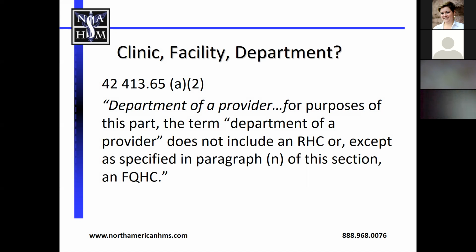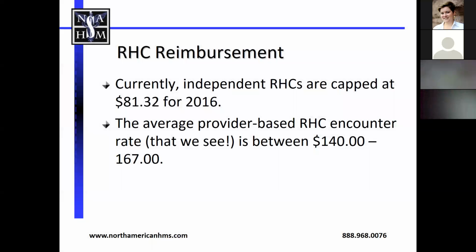We are a facility. So because we're not a department, so there it is, 42 CFR 413.65, we are not a department of the provider for the purposes of this section. So we get a pass on all the PPS stuff that relates to outpatient departments of the hospital.